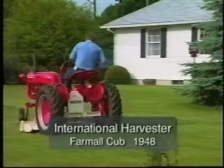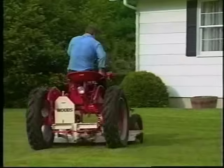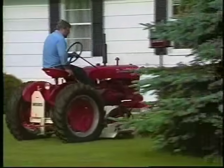Some older farm tractors have been adapted to more domestic use, like this lineup of exotic and very heavy-duty lawnmowers.